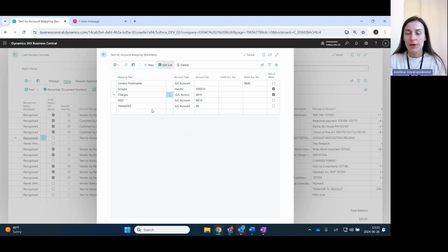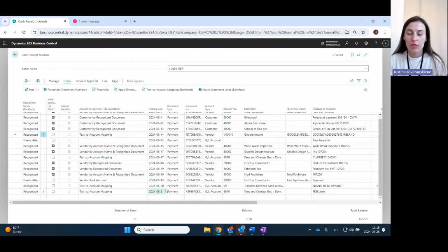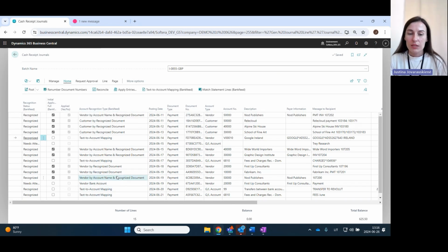It can be customer, bank account, vendor, and employee. So if I am adding here some mapping text and making this setup to map to some account, then every time the statement is uploaded to journals, I will have this recognition of the account type selected in the text to account mapping table, and we would see here the account recognition type, text to account mapping.